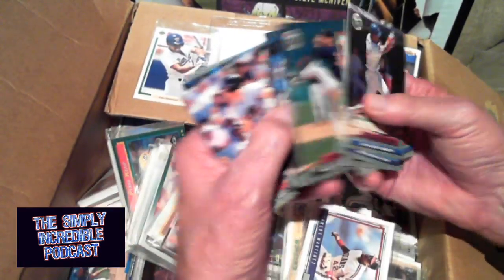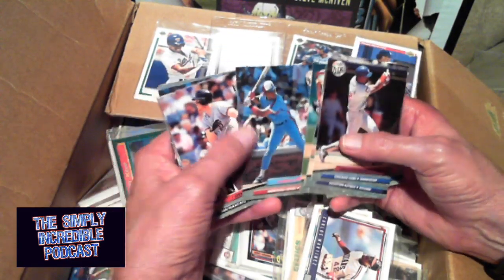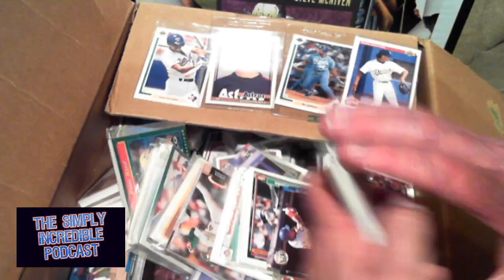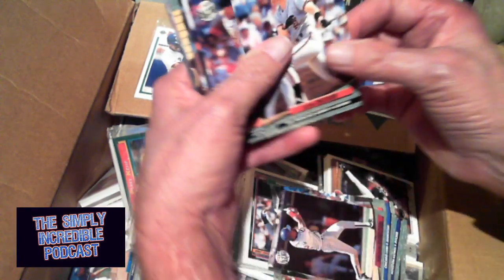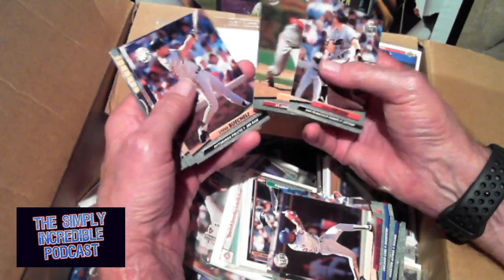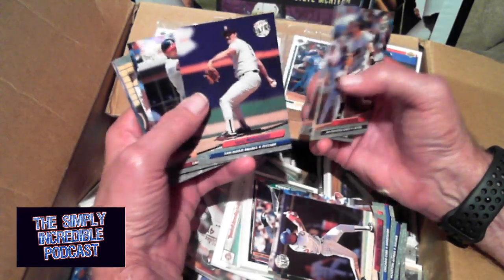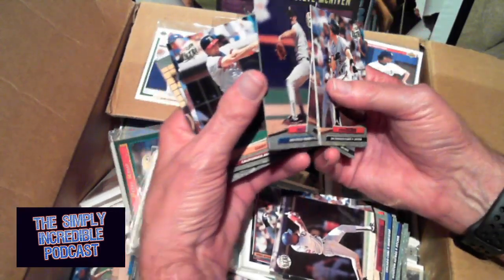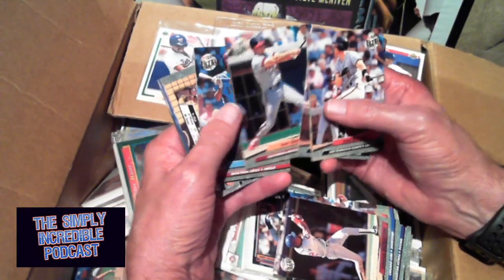Kevin Tapani. Is that DeShields? Reyes. These are sticking together. Let's see. Steve Decker. Lee Smith. He's a Hall of Famer. Steve Buechele. Mike Maddux, not Greg Maddux. I wish that was a Greg Maddux. Not a rookie, but still, his rookie was in '87.